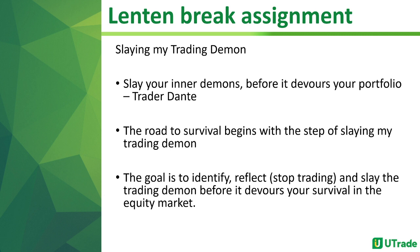So, with that, na-inspire din ako na gumawa ng activity para sa mga U-traders ngayon and sa mga listeners nitong webinar. Okay? Na-inspire din ako dito yung strategy and trader natin. Alright, title. Ang title ng activity nyo is Slaying My Trading Demon. Ito yung nag-hamper sa growth nyo, yung survivability nyo, yung growth nyo, and yung consistency nyo para maging profitable trader.